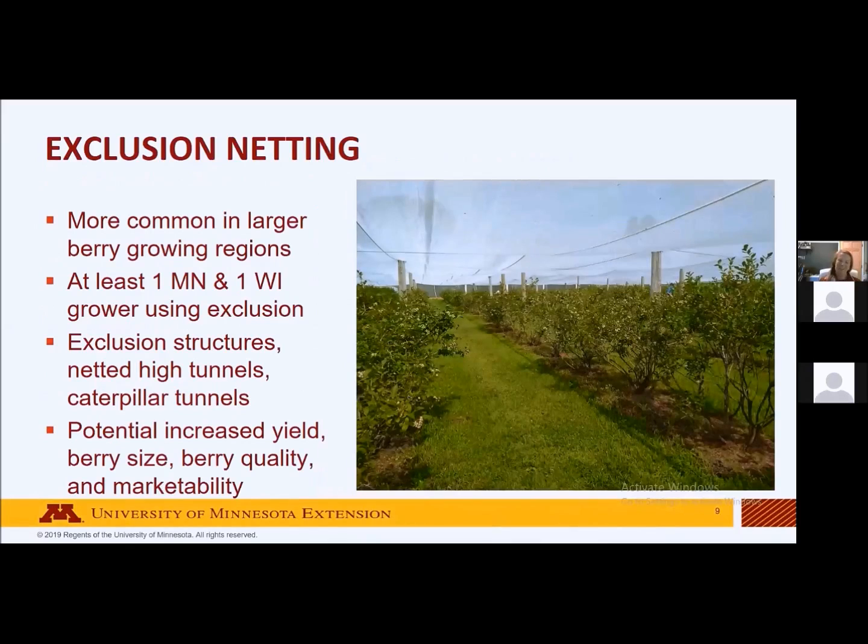All right, another one where I get a lot of raised eyebrows when I talk about this. But this is exclusion netting. And the picture on the right is of a half-acre blueberry field in Quebec that I visited with some other researchers last summer. And this is a half-acre of blueberries that's entirely under exclusion netting. So that netting is not only over the top, but it's also over the sides and secured near the ground. So no SWD can enter at all, except potentially when you unzip the opening to go in.